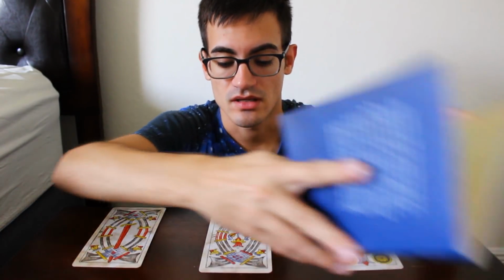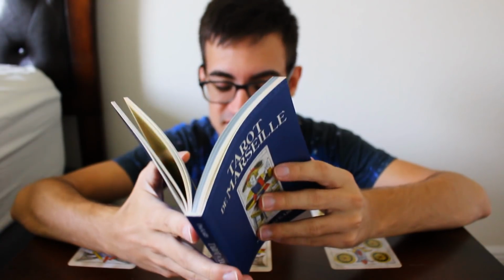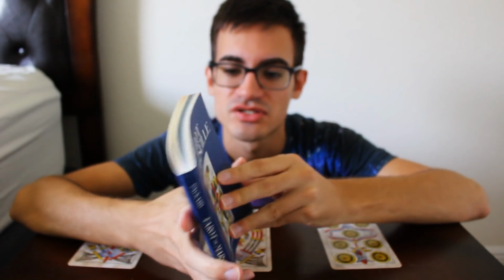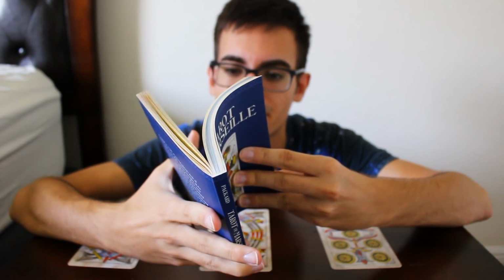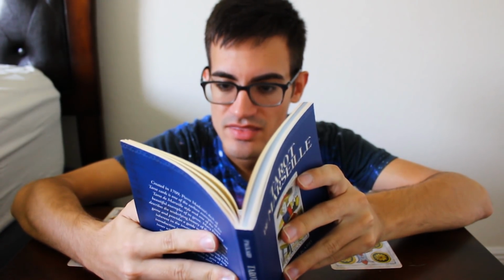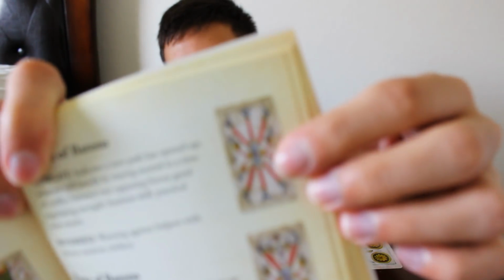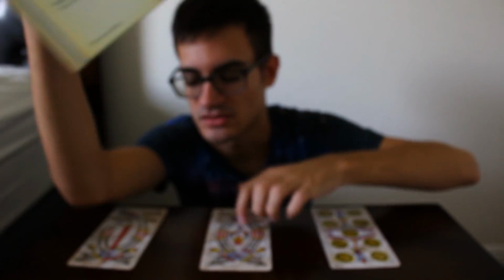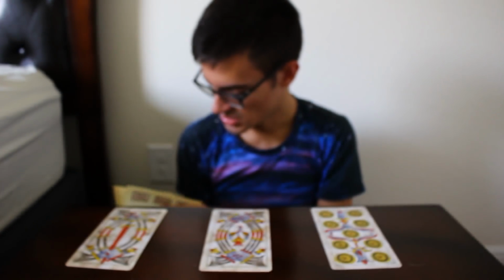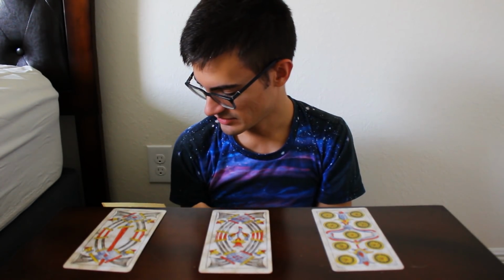So yeah, we're gonna go into the present card. I just want to make sure this is not the batons. This is the swords. Yeah, the batons have the blue tip on them. You see that? And then the swords have the silver. So it's definitely not batons. I'm aware of that now.